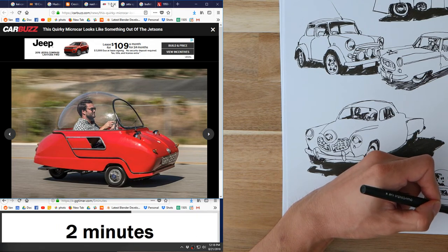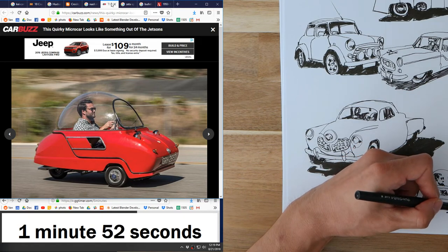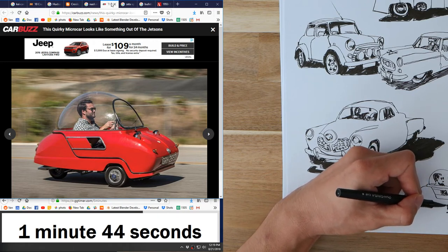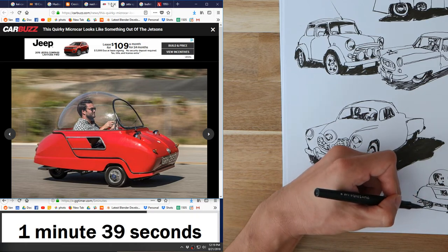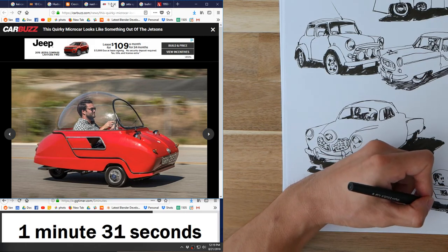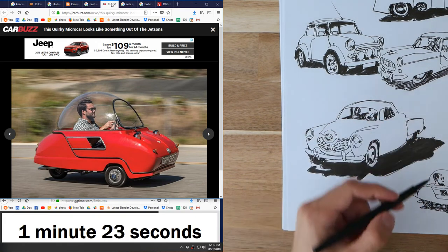Scribbling in the shadow. Alright, my wrist is starting to actually hurt a little bit. So I think I'm kind of glad that we're reaching the end of this page now.